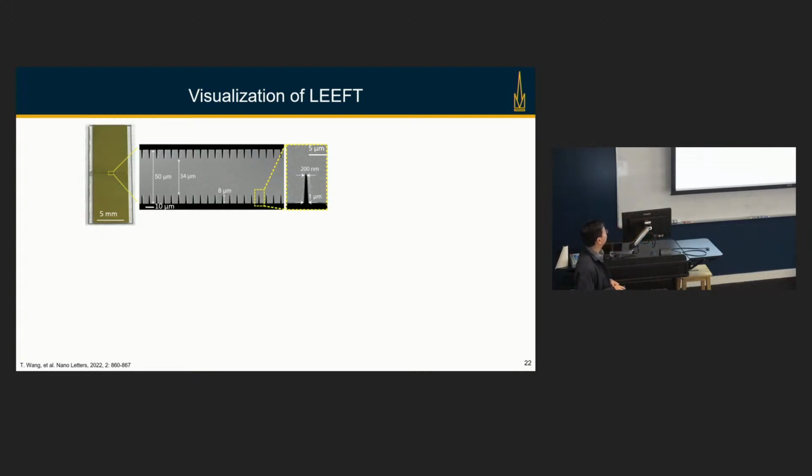The size of these nano wedges is still not ideal. When we grow nanowires, they can be even smaller. But this is pretty much the most stable, smallest, highest aspect ratio feature we can produce repeatedly between these gaps. But it's good enough for us to really demonstrate this process and study the LEEFT process under the microscope.